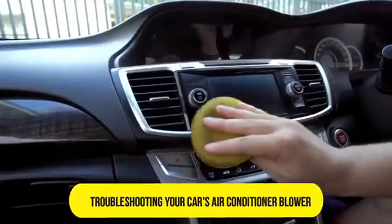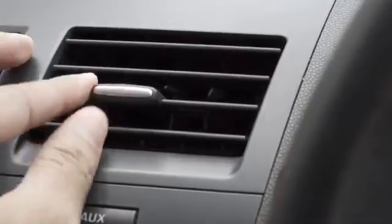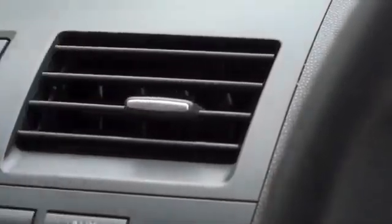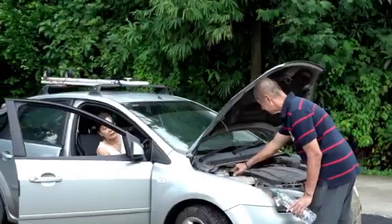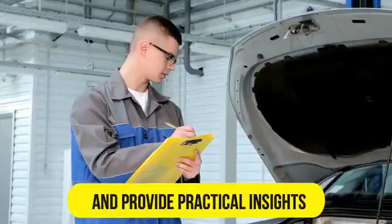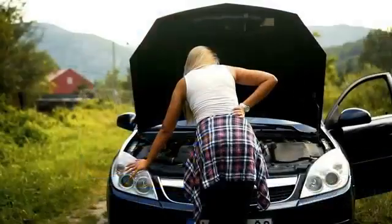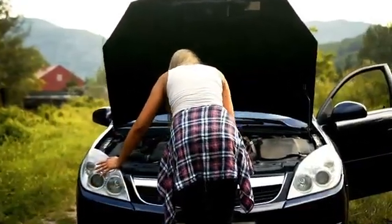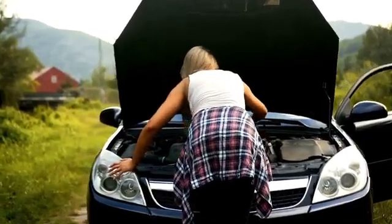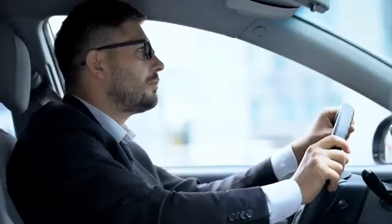Troubleshooting your car's air conditioner blower that won't shut off. Discovering that your car's air conditioner blower won't shut off can be inconvenient and uncomfortable. In this video, we will explore the common reasons behind this issue and provide practical insights into diagnosing and resolving it. Understanding the root causes of a malfunctioning air conditioner blower is essential for maintaining your vehicle's climate control system and ensuring a comfortable and safe driving experience.